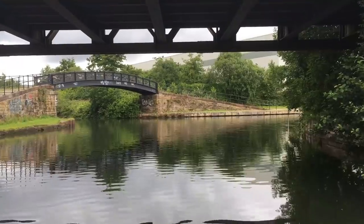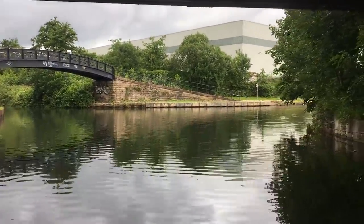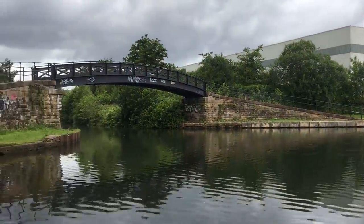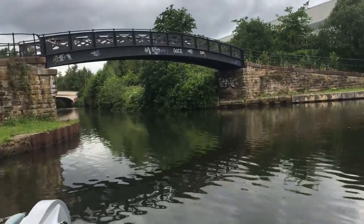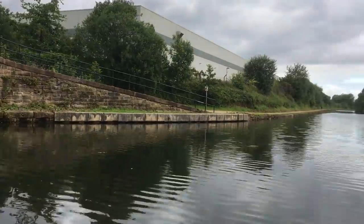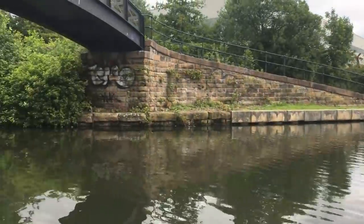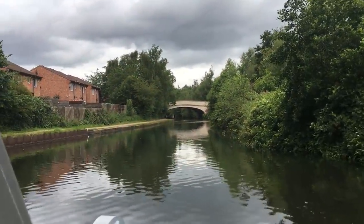Find all the pigeons away. Round to the left we go. We don't want to go up that way. Staying going this way. Oh, that was a turn up.